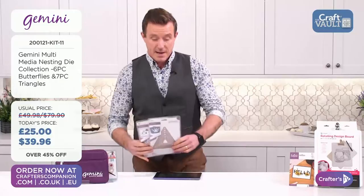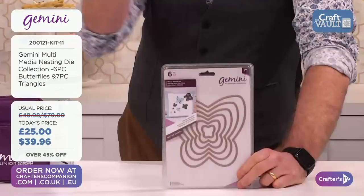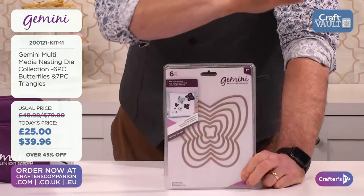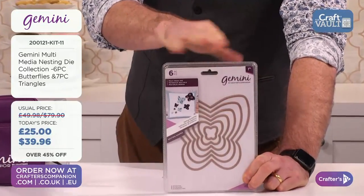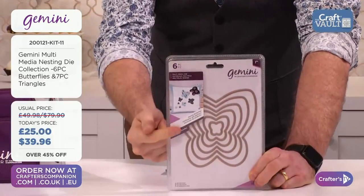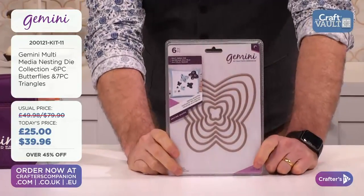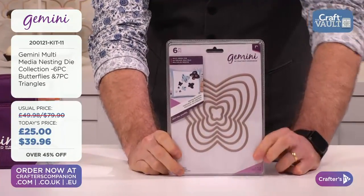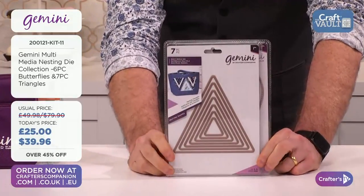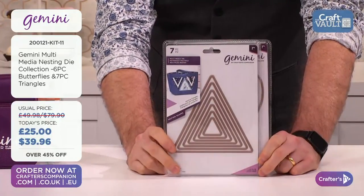Let's see if Jan can explain the madness here, because I find it quite difficult to comprehend. So, your multimedia nesting dies. First up, they're amazing. And of course, being multimedia, you can use them across lots of different medias. Clues in the name. You're going to get these gorgeous butterflies, six of those, £24.99. Amazing. But for a penny, you then get the nesting triangles as well.